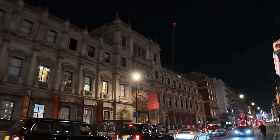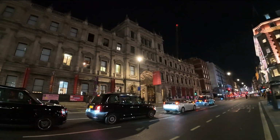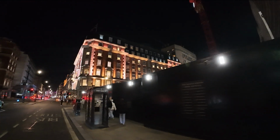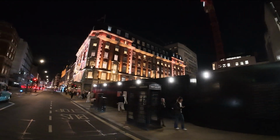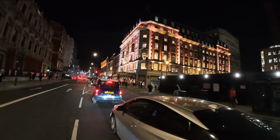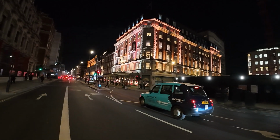Which is lovely. Yes, it is. But opposite the Royal Academy of Arts, guess what you've got? Fortnum and Mason. So I'm just going to show you that. That's there, Fortnum and Mason. And this is almost the end of our walk. Fortnum and Mason.